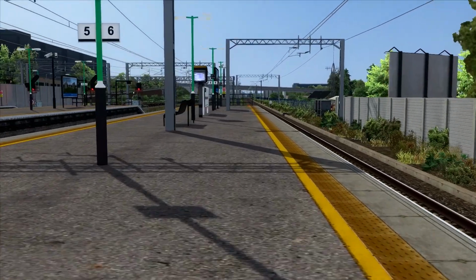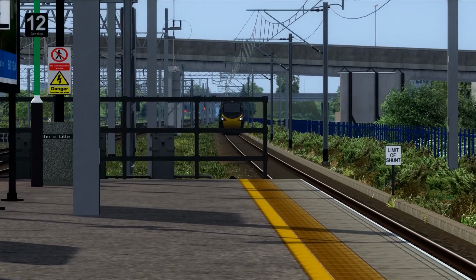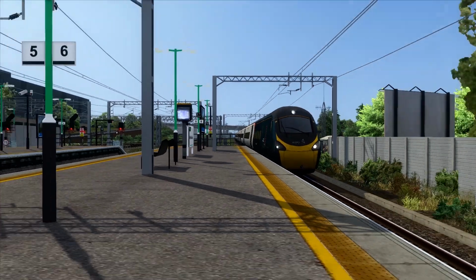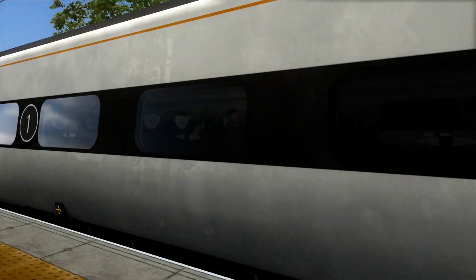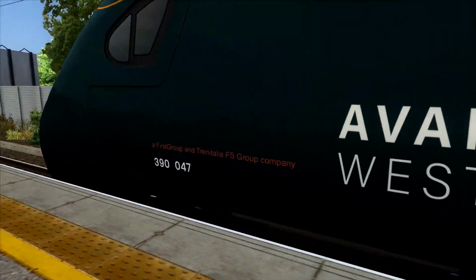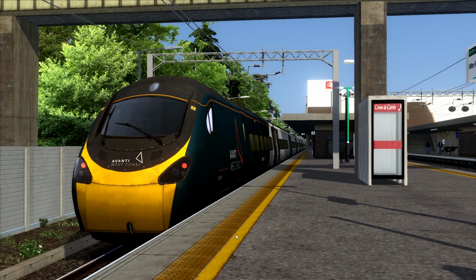Okay, next train to arrive is the 0813 Avanti West Coast service to Blackpool North from London Euston. This one again calls here. On this one is 392047. Very shortly, this one will go out and head to Blackpool North.